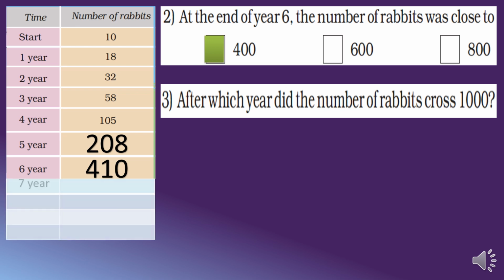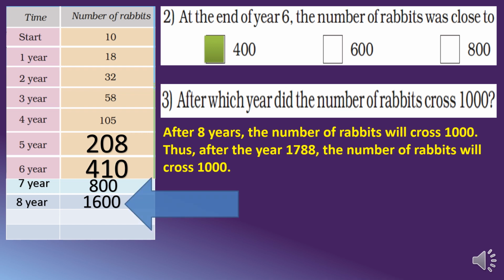Next question, after which year did the number of rabbits cross 1000? So in the 7th year it would be around 800, 8th year it would be 1600. So the 8th year will be the answer. So the answer will be after 8 years the number of rabbits will cross 1000. Thus after the year 1788 the number of rabbits will cross 1000.